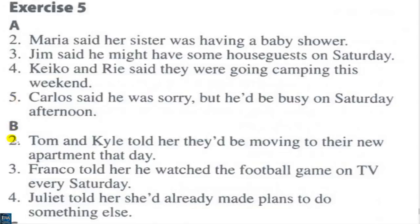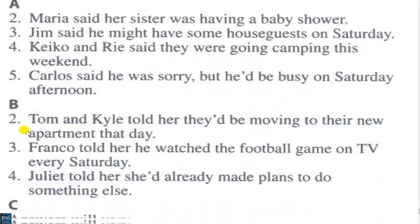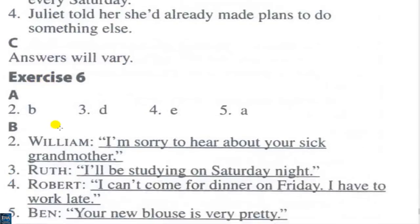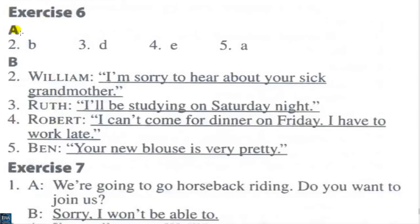Exercise 5B. 2. Tom and Kyle told her they'd be moving to their new apartment that day. 3. Franco told her he watches the football game on television every Saturday. 4. Julia told her she'd already made plans to do something else. C. Answers will vary. Exercise 6. A. 2. B. 3. D. 4. E. 5. A.